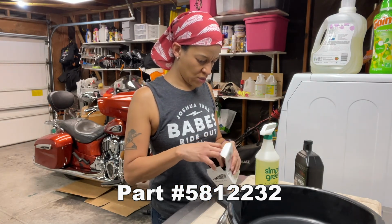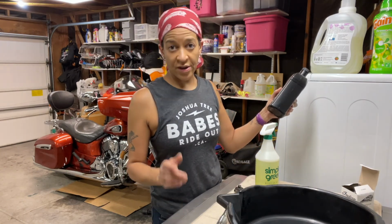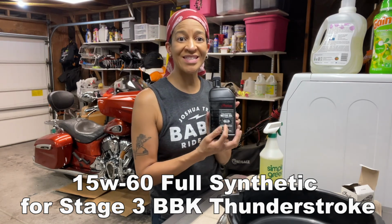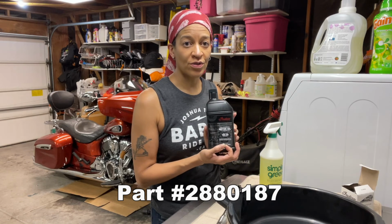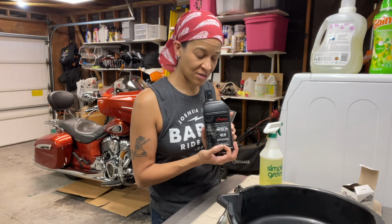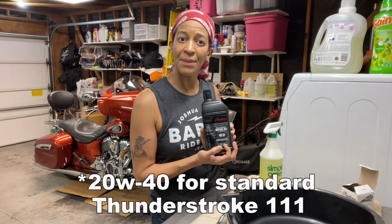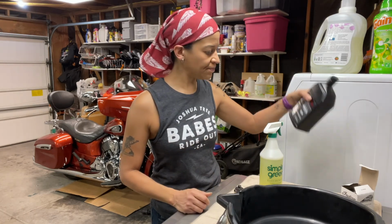So we got those, and then 6 quarts, as mentioned, of full synthetic 15W60 for your Thunderstroke 111 with a stage 3 big bore 116 kit. On the intro, I'm pretty sure I said 15W20. My bad. 15W60. That probably makes more sense. 6 quarts of that.